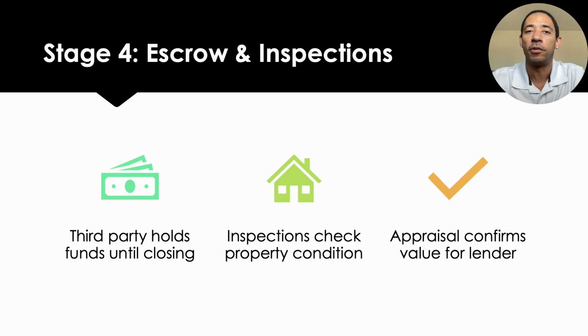And so during this period, you have typically about 7 to 10 days to figure out, is the property in good condition? This is really important because if you purchase a house without an inspection, you don't know what you're actually getting into. You don't know what the quality of the roof is, what the plumbing looks like.